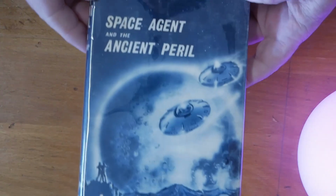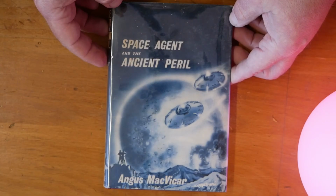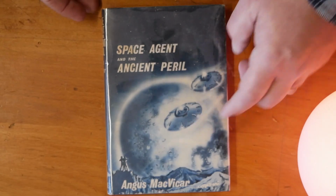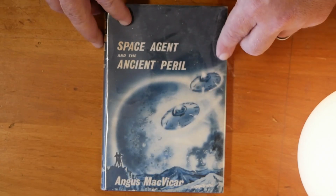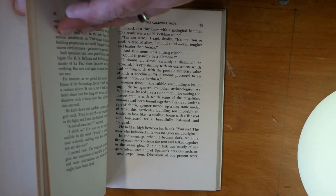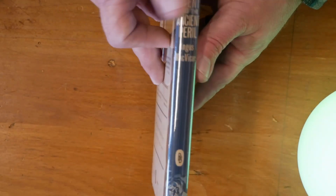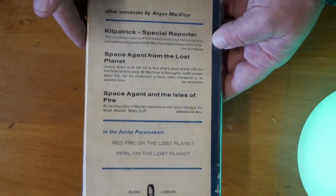This is a Burke, 1961. This is Space Agent in the Ancient Peril, Agnes McVicker. And we've got some UFOs. You know why I fought hard for this one. So, just beautiful. This one's actually in really amazing shape. This one I would say could be safely read. It's that good. Although I will not this copy. Very, very pretty.